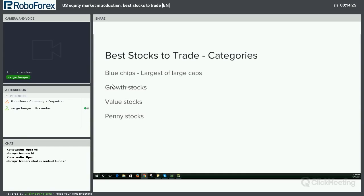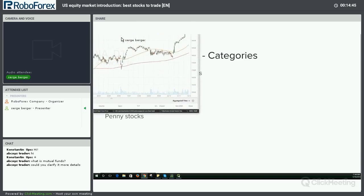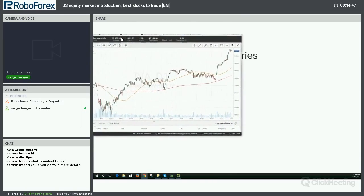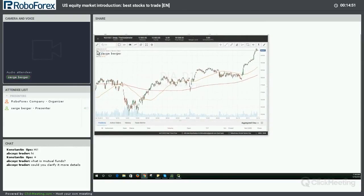Now we have a question here. ABC XYZ is asking, what is a mutual fund? A mutual fund is basically essentially just a fund that a fund manager manages, and you can trade that fund. You can think of it like an exchange traded fund, okay? And if there's enough interest, we can do a separate webinar just on exchange traded funds, if you like, or mutual funds. The concept is very similar.